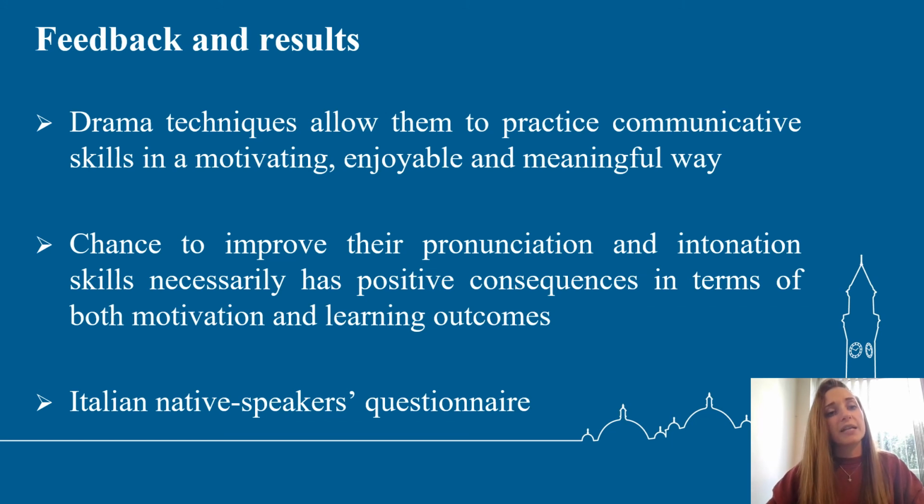And they also stated that the use of this online tool gave them the chance to improve skills which are not particularly trained during normal communicative skills hours. And moreover, I also decided to ask some Italian native speakers their opinion regarding the role of communicative skills while listening to foreigners speaking in Italian, especially considering employment.